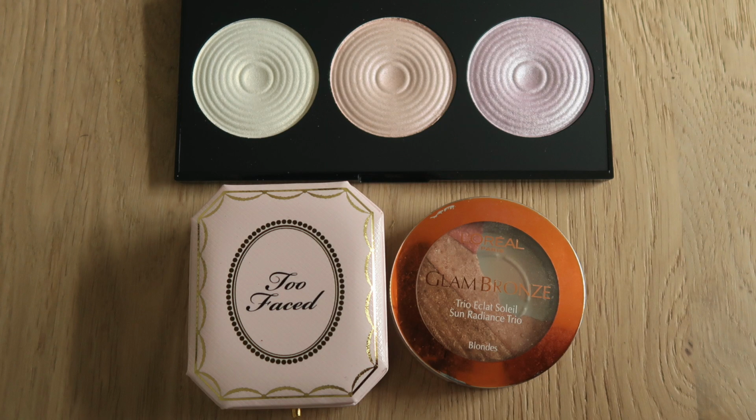Then for highlighters, I had 2 during my last update 6 months ago. I did finish one off, but I also got a highlighter in that advent calendar, which is really fun and interesting to try out something else. I do have a highlighter palette now that came from my sister with 3 highlighters in it. And I still have the Glam Bronze trio that I use in a highlighter slash blush topper capacity, so it falls into this category. So I went from 2, finished off 1, to 5.